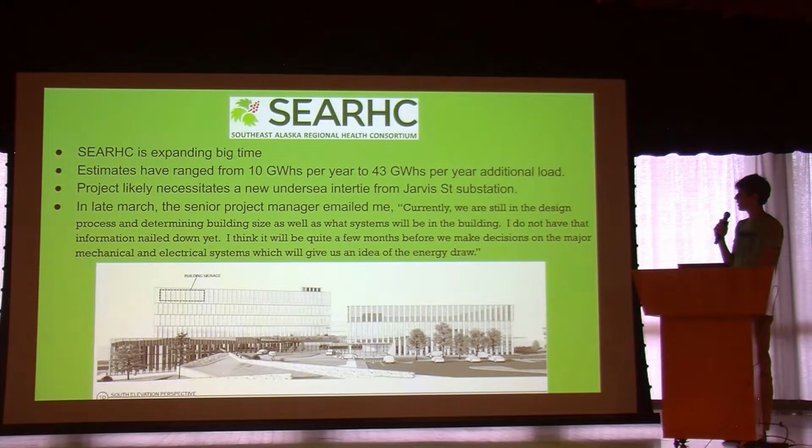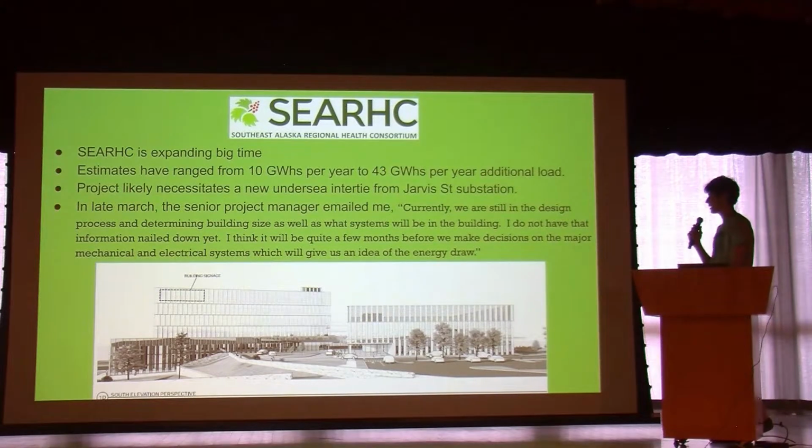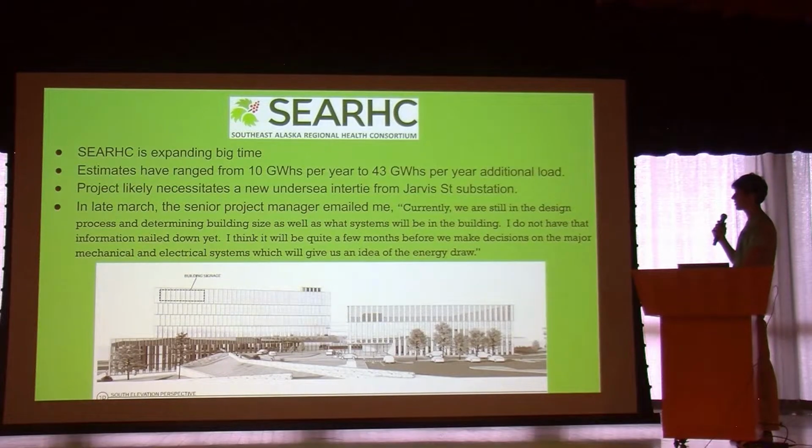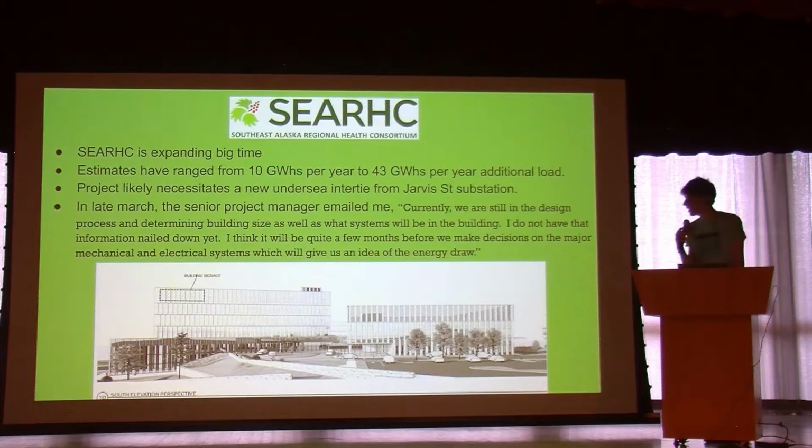And in late March, the senior project manager responded to an email from me, and she said, currently we are still in the design process of determining building sizes, as well as what systems will be on the building. I do not have that information nailed down yet, referring to the total load, and I think it will be a few months before we make decisions on the major mechanical and electrical systems, which will give us an idea of the energy draw. And I followed up today, and she said that they still do not have the information.